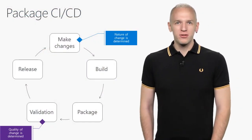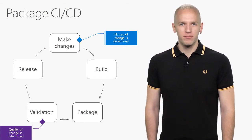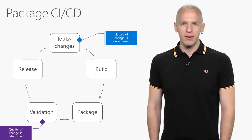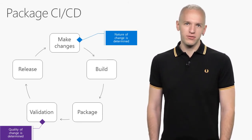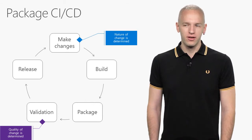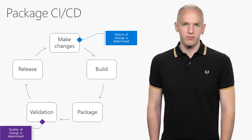Now let's talk about continuous integration and delivery for packages. On the package management team, we talk with lots of customers who are using packages as part of their continuous integration and delivery workflows. Some are using them to deploy updated bits to a server, others to help compose a product or make a shared framework available to a set of products.